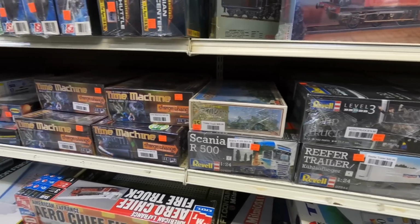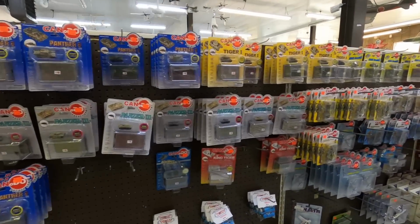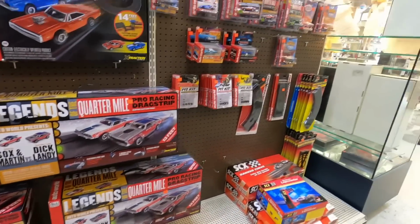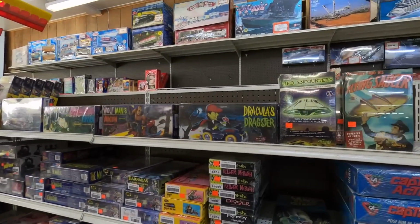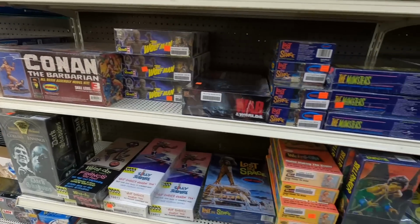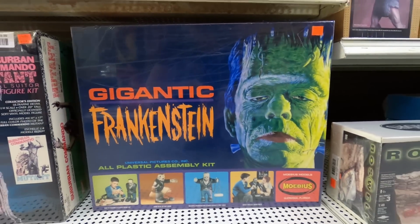Some trailers. Okay. That's a very big, large plane, so if I have it, it's going to be in a bigger scale, like a 100, 140. There's some slot cars. There's the old lady over there. She's checking out some things too. Oh, gigantic Frankenstein. I may need that for the green truck. Guess I know where to get it if I want it, right?